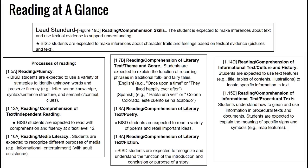You're going to have your processes of reading. You're going to have your genres, fairy tales, poetry, being able to retell the important ideas in those. With literary fiction, the ISD expectation is that they recognize and understand the function of the introduction and conclusion, or the purpose of a story. In culture or history, you're going to be using all those text features to locate specific information, and in procedural text, they're explaining the meaning of specific signs and symbols, like in their map features. So those social studies readers would be great for that.